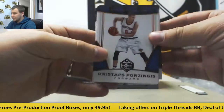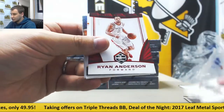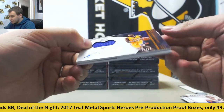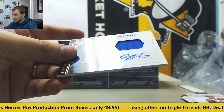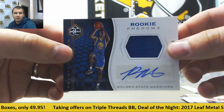Here we've got base Porzingis, Afflalo, Dragic, Parker to 99, Ryan Anderson, limited rookies Dragan Bender. Nice jersey auto here, Brandon Ingram, 98 of 99. And rookie jersey auto to 99, Patrick McCaw for the Warriors.